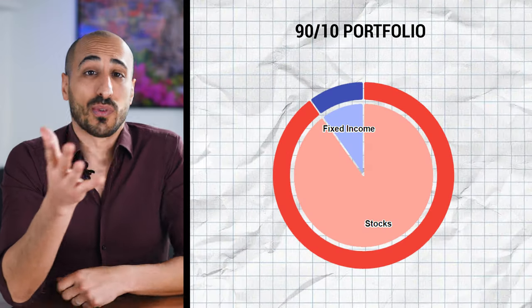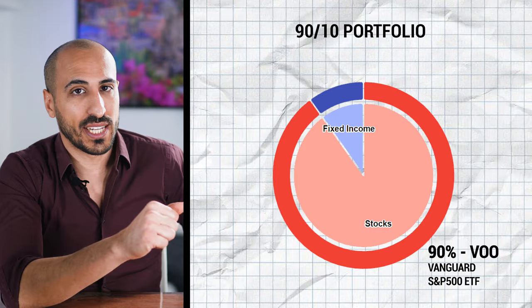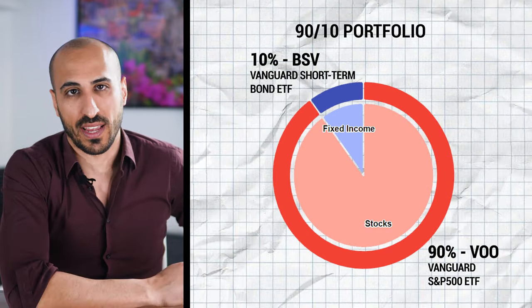According to Buffett, this portfolio is superior to those attained by most investors, whether pension funds, institutions, or individuals. So, how do you build this fund? It's really easy. 90% on VOO, the Vanguard S&P 500 ETF, and 10% on BSV, the Vanguard Short-Term Bond ETF. As you can see, Buffett has a profound trust in American stock markets and suggests just 10% on short-term bonds, just to have a little cushion for market crises.